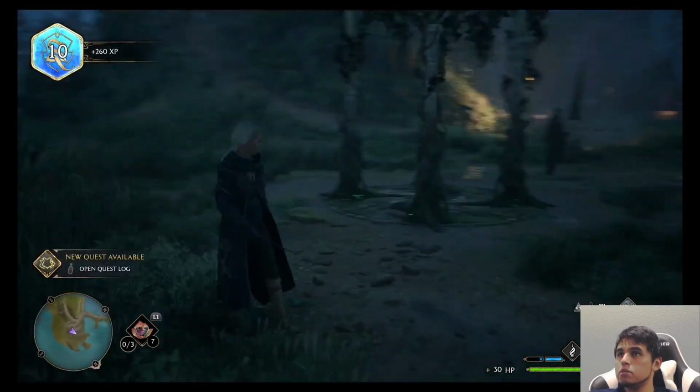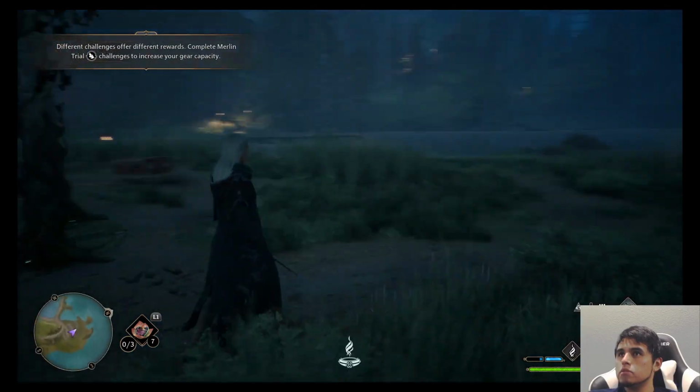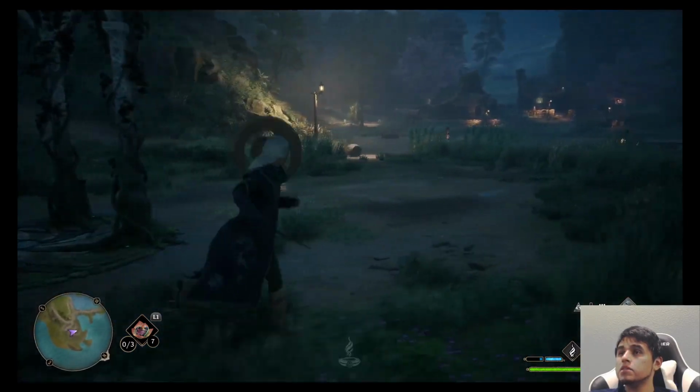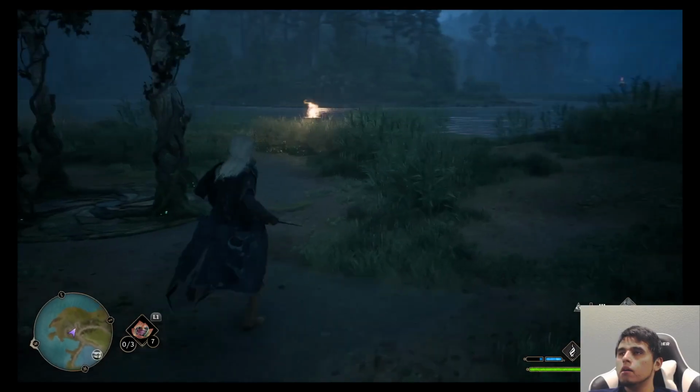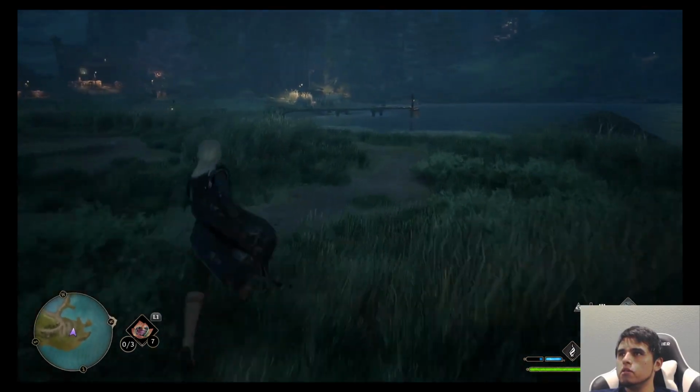But it's a main quest, so I guess it's important. Complete your own power challenge to increase your gear capacity. Oh! So, does that mean I can hold more stuff now?